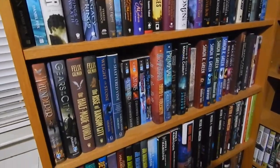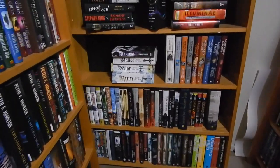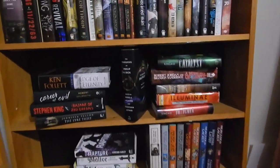The shelves themselves are a very interesting story. They might even be a more interesting story than the books on them. Well, I wouldn't say that. A lot of lovely books on these shelves, but the shelves and how I came about them, it's a bit of a tale. It's a bit of a saga on its own. All of these shelves came from Borders.